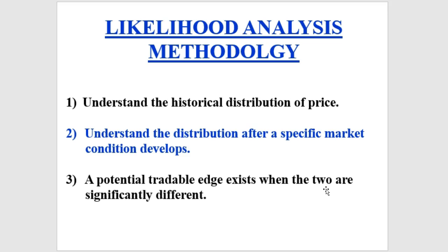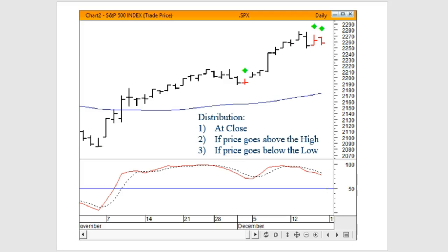Okay, now we're going to look at those 139 incidences of our current market condition and then see what it did then. We're going to look at distribution as of the close, all 139. Then of those 139, what happened if price broke the previous day's high? What was the distribution if it broke the high? What was the distribution if it broke the previous day's low? So that way, come Monday, you'll have a good idea how to trade this.